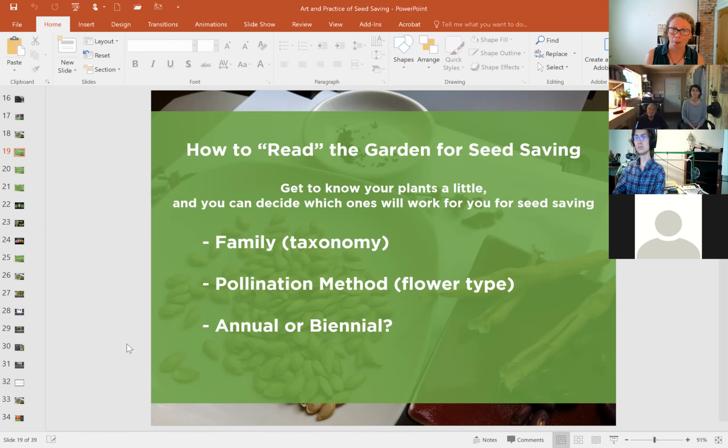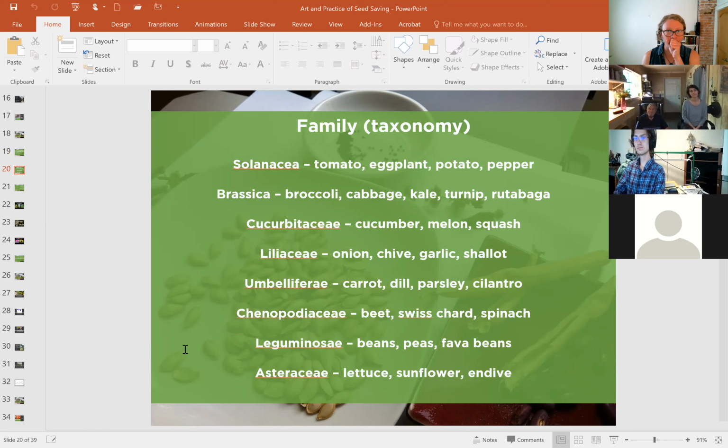We're also going to talk about pollination method, and reading that in your garden has mostly to do with looking at the flowers. So it's a good excuse to look at flowers, like we need that, right? And the last way that we are going to talk about how we read the garden is whether something is annual, biennial, or in some cases perennial.